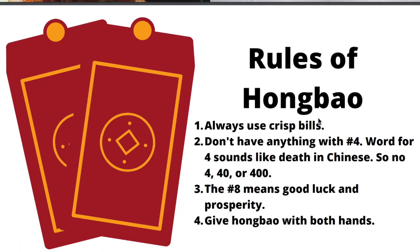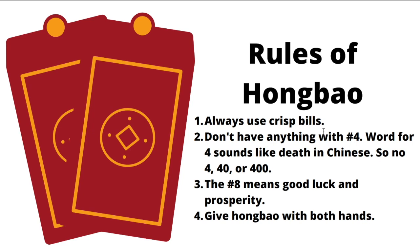Now, rules of hongbao. Always use crisp bills. They never use crumpled up bills. So even if you print off money, make sure that it's not wrinkled. If you're using real American dollars, please make sure it's not wrinkled. Also, a lot of times you can just print these envelopes off and make them yourself. You don't have to buy expensive red envelopes. But don't put anything with the number 4 in it. So no 4, no 40, no 400, because 4 actually sounds like death in Chinese. So ignore 4 as much as possible.